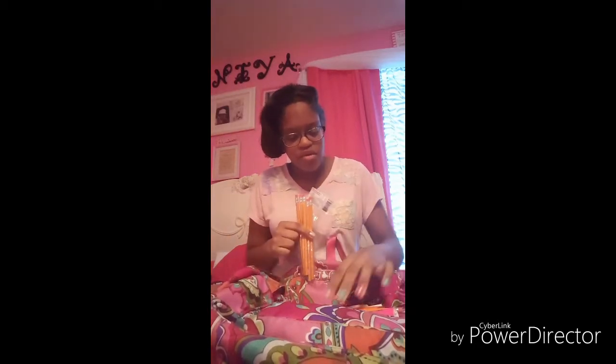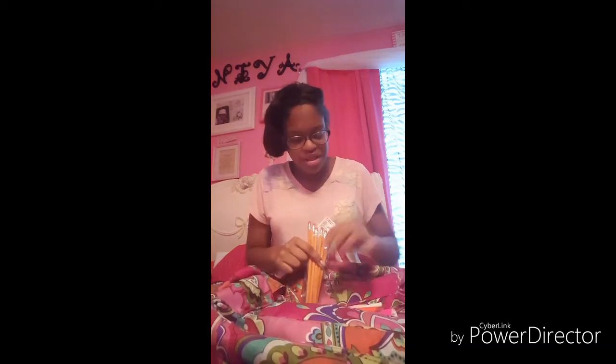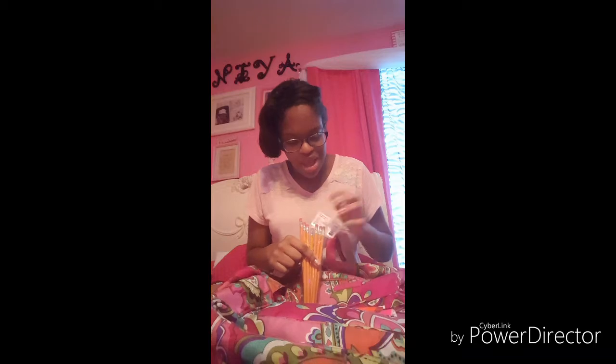Okay, so this is all my math stuff: paper, loose paper, gum wrapper, pencils that I had to have for when I took my exams last Friday, and finished them up today. So yay for that.